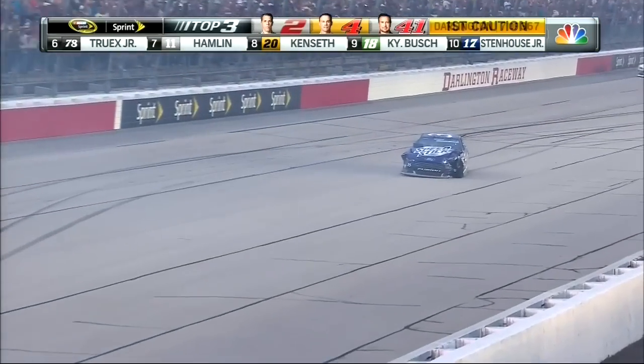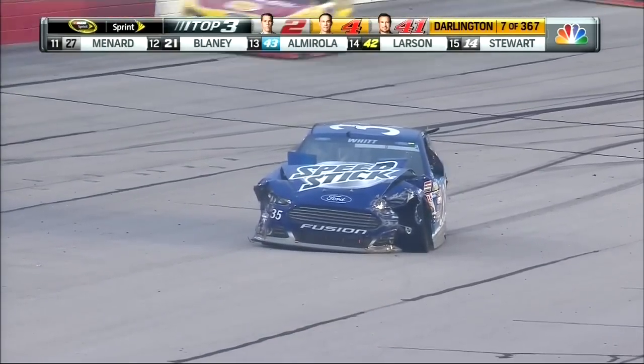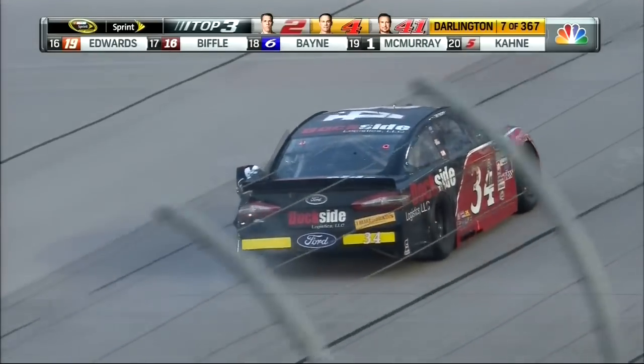And that's some of the penalty that you strike. The 25 had to go to the back because of a rear gear. Puts him at the back of the pack after a good qualifying effort. This is the issue with traffic at Darlington. It's so narrow, it's so easy to get caught up in an accident. You see the 34 also has damage.